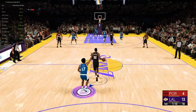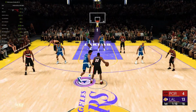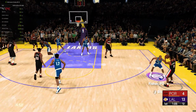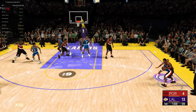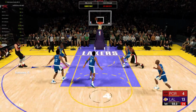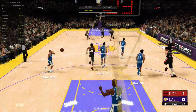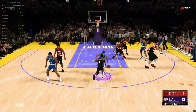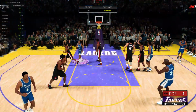Trailblazers trailed by 9. They've been looking out of sync offensively. Yeah, their offense has ground to a standstill. Passes to Smith. And here's Pippen. Here's Sabonis. Portland, no good that time either. I know he's got to be frustrated right now, but the team is fighting from behind. He's got to stay with it. And the shot goes in.